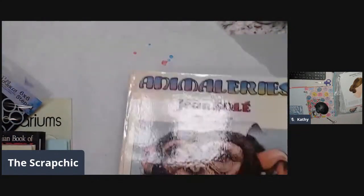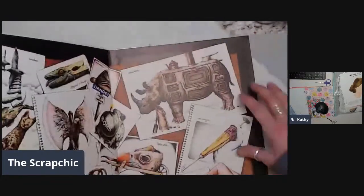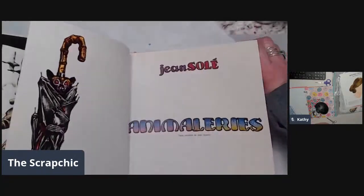And I got this book. This kind of reminded me of 60s art. Let's see what year this was made.